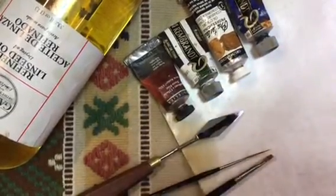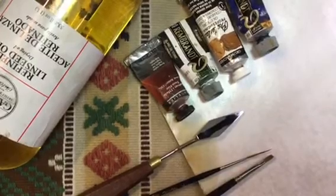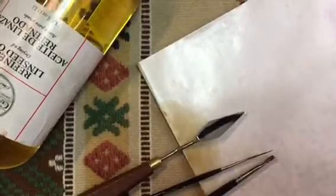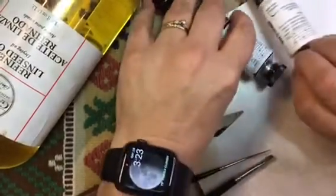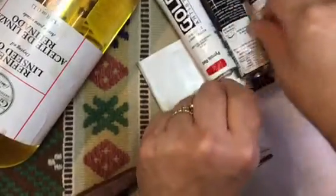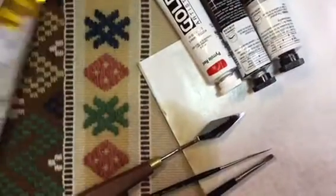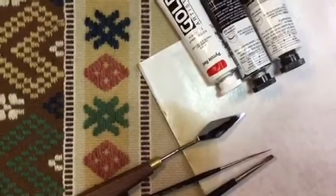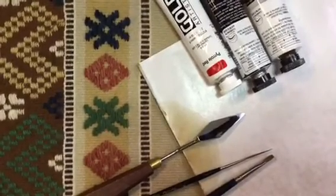Now, you don't have to use oil paints. You can take the oil paints away and we can paint with acrylic. And then instead of using the oil, we take the oil away and use water. Water is what moves our paint.